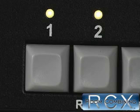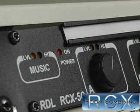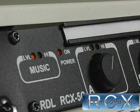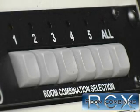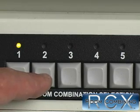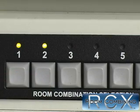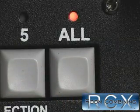reconfigure the system. Now, looking at the front panel, each room has an independent audio input level control with RDL's dual LED VU meter above it, allowing you to easily monitor each room's input signal. On the right side, we see a series of 6 push buttons. These represent the walls between the rooms. Pressing a button activates an LED, verifying that the rooms sharing that wall are now combined. A Combine All button is also provided to make setup for those large functions even simpler.